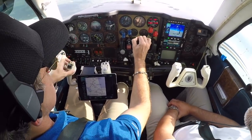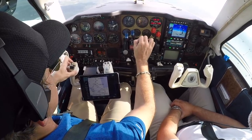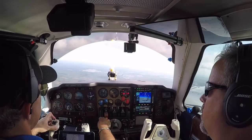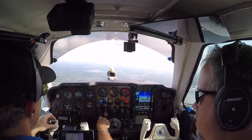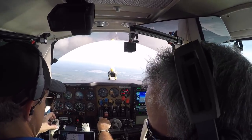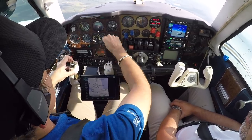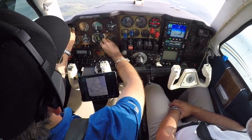Now I'm curious to see how the autopilot handles the other one that checked in, I'm sorry I missed you. 5329 Jacksonville approach, thank you, altimeter 3008 down at Gainesville, maintain 5000. He's blowing us through it. The autopilot's slow.